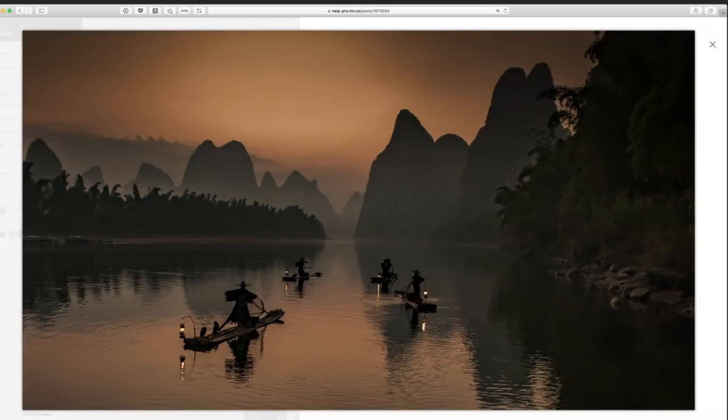So, we've got that little bright halo in the sky that I would burn down, and then I would like to see the shadows a little bit more intense, and maybe some of the color pop out just a little bit. But the softness, I think, is very storytelling as well. Yeah, it adds to the mystery of the shot.